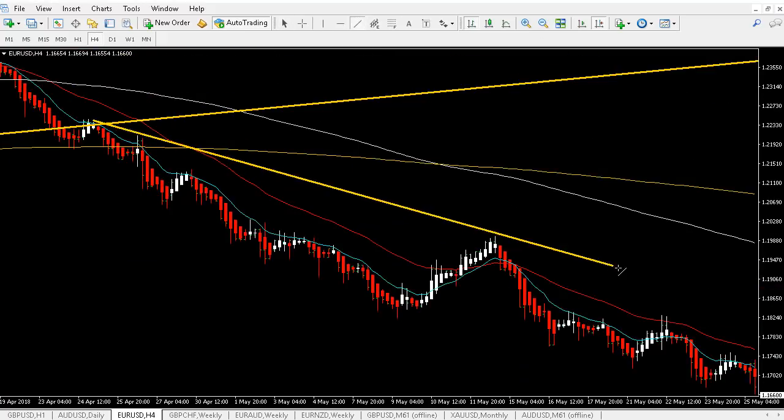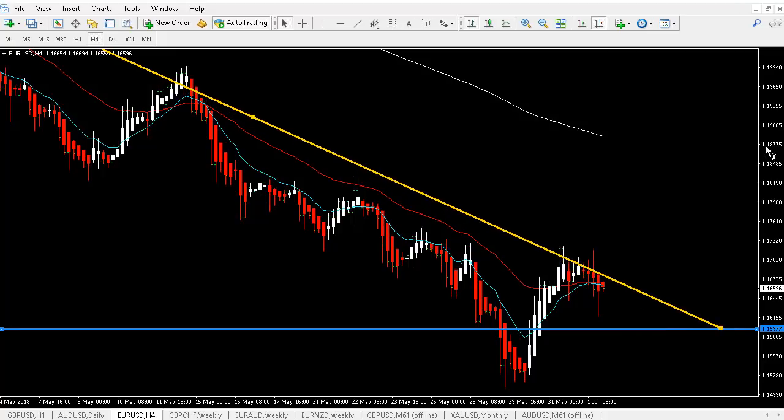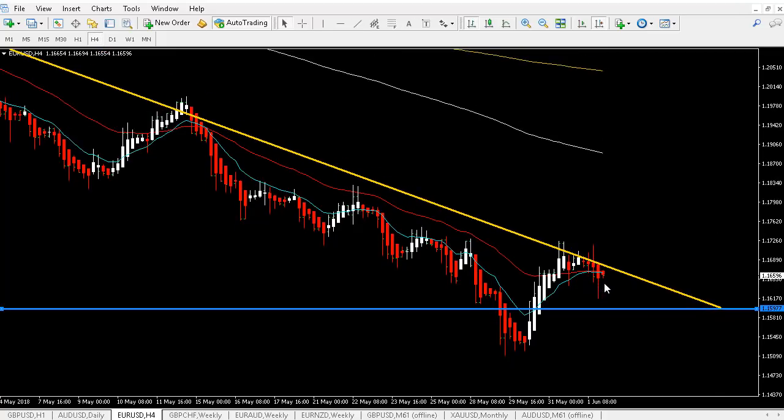Let me draw a line like this. Price is actually moving lower, so you can ignore this and just slide it across this close to the 36. You'll see if price stays below here, we are short. NFP didn't do much. It was spiking only a little bit up and down.